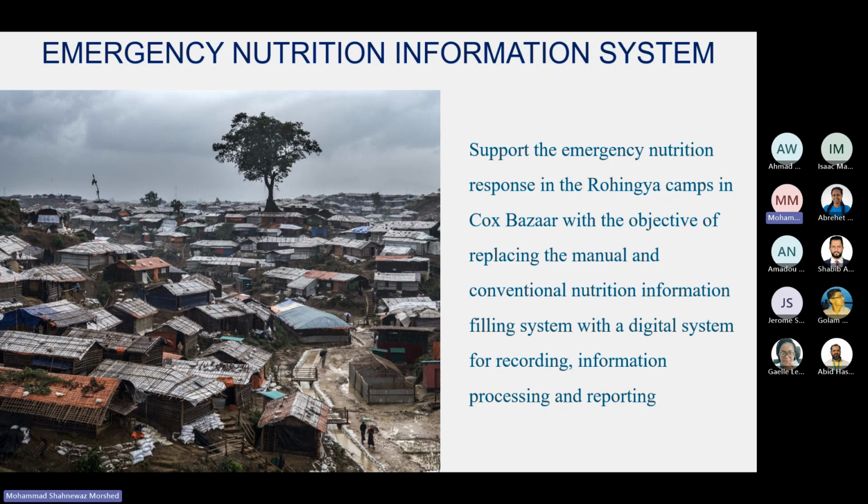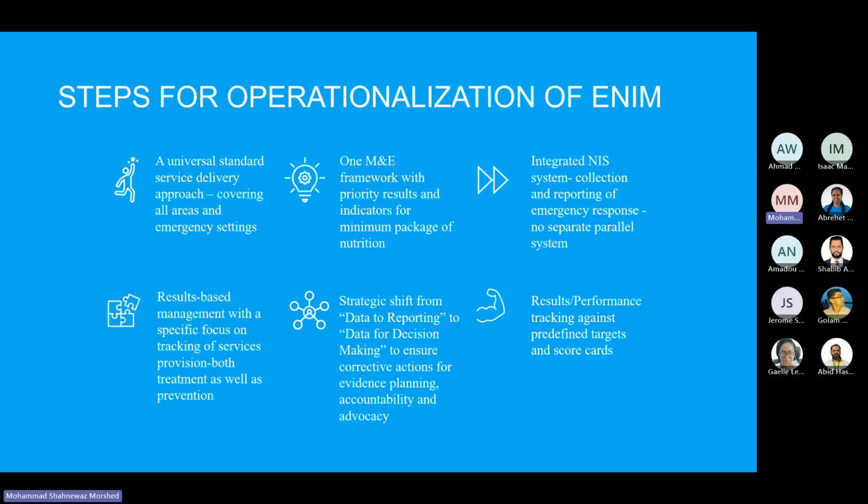So to do so, there were several steps that the ENIM system had to go through to operationalize the whole system. So first, the service delivery mechanism has to be standardized, because there are more than 20 partners and each partner is having their own activities, but those are not standardized. So first, the standardization needs to be done, and then all of the services have to be prioritized, and then a minimum service delivery package has to be developed, and back to back, a common monitoring and reporting framework has to be developed.